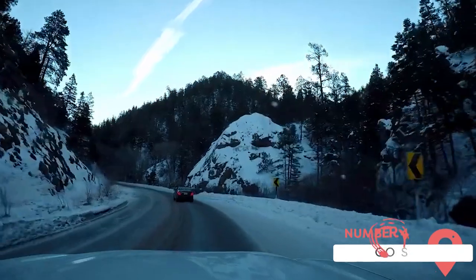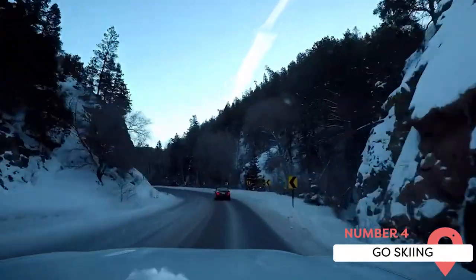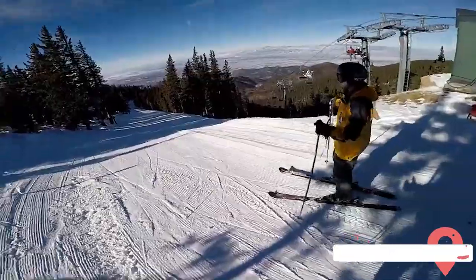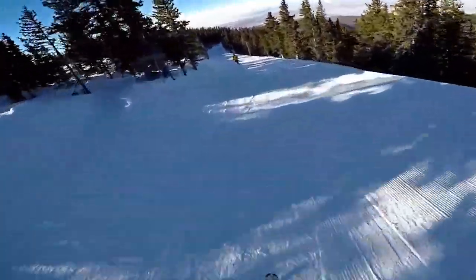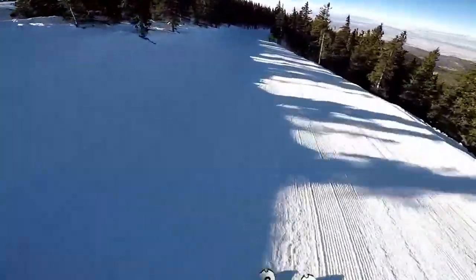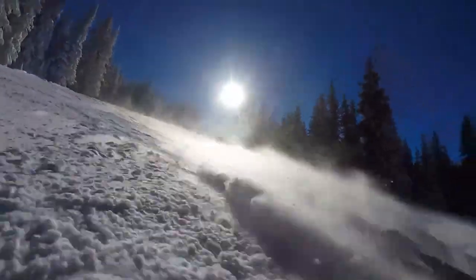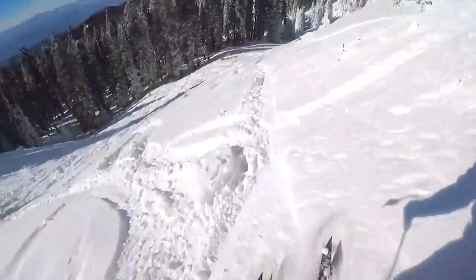Go skiing. The state of New Mexico might not immediately make you think of pristine slopes and fresh powder, but Santa Fe is actually one of the best places to go skiing or snowboarding in the US. Considering six of the tallest peaks in the Rockies are located in the state, and the fact that Santa Fe is the highest state capital in the country by altitude, it's actually hardly surprising.